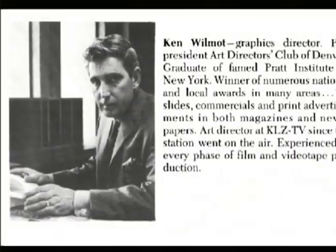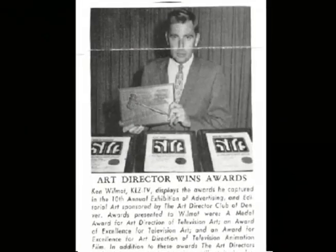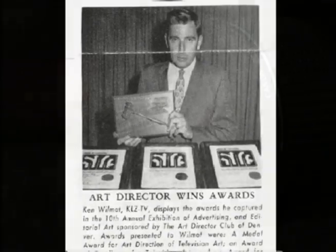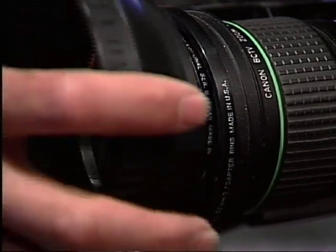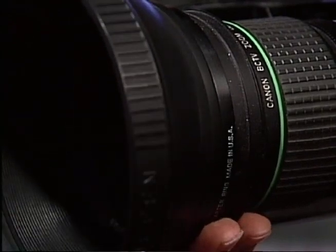In the 1960s, Ken was named graphics manager, and KLZ began to produce all graphic needs for the TV and radio stations in-house. For the advent of computer animation, Ken experimented successfully with kinetic and polarized light that produced superior color on the TV screen.